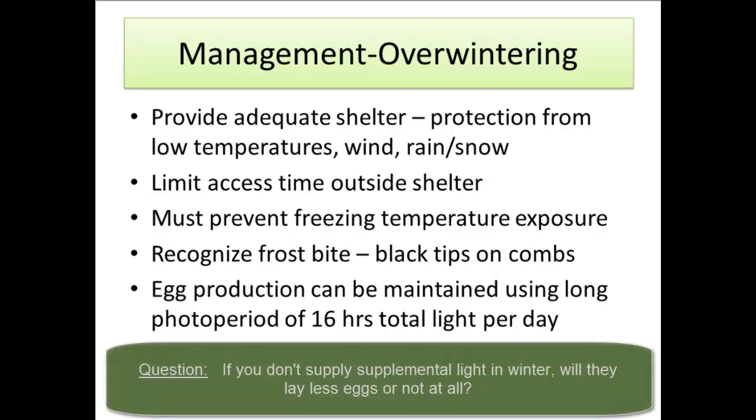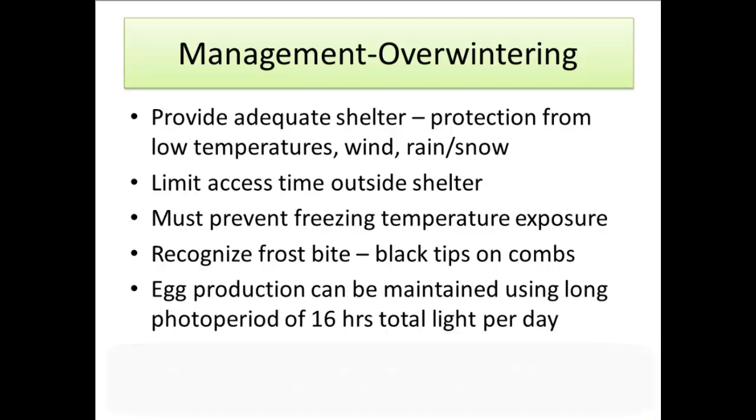I'm going to catch up here on one question. If you don't supply supplemental light in winter, will they lay fewer eggs or not at all? Yeah, basically they'll quit laying if you don't provide that supplemental light. So you have to do that. Good question.